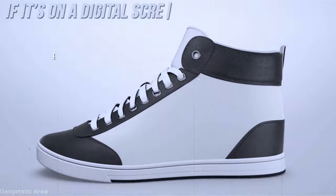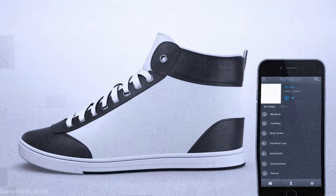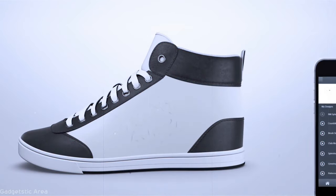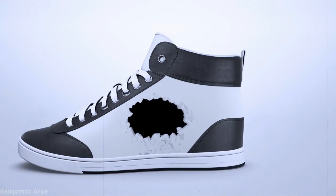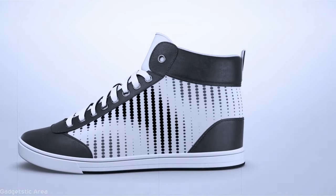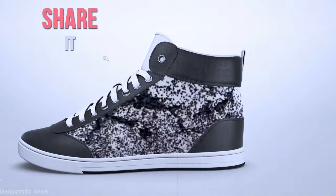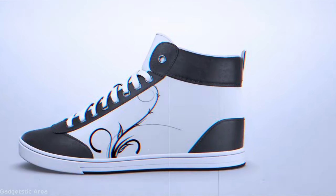If it's on a digital screen, you can get it on this sneaker. Have you been waiting for the day you can do this with your shoes? That's how we felt about the sneaker game. So we did something about it. Design it. Coordinate it. Rock it. Share it. Sell it.